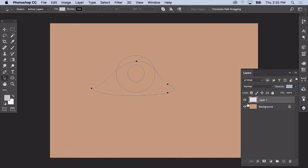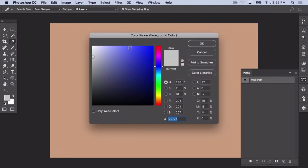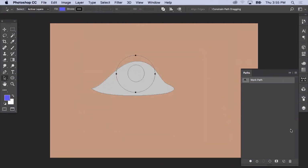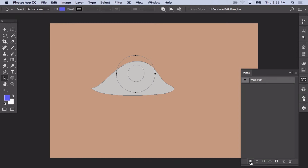In the layer, there it is. Okay, take that path, and I got white. And let's go fill it. There we go. This guy here, I'm going to fill with a kind of a light blue like that in a new layer. And we call it blue there.